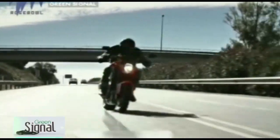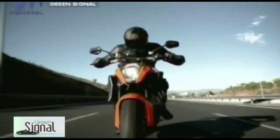Muscle bike enthusiasts have long awaited the 1290 Super Duke R, KTM's new flagship in naked sports bike, styled with aggressive signature KTM lines. The Super Duke shows off an orange frame, razor-sharp body panels, leading from its headlight all the way to the tail with the racy graphics.